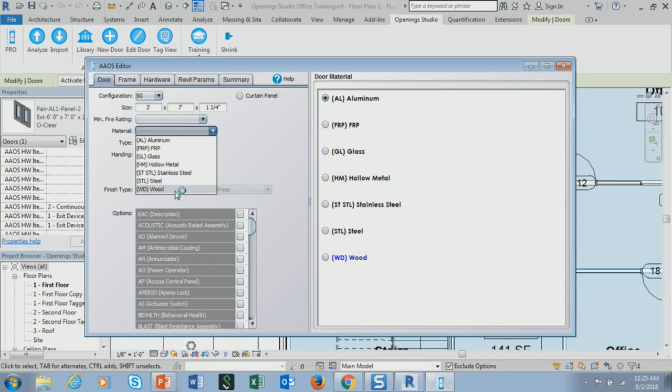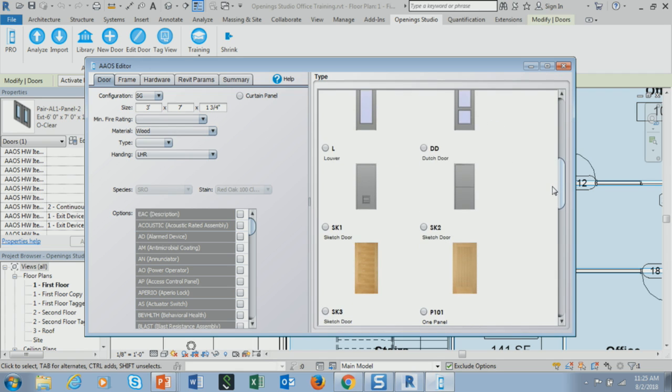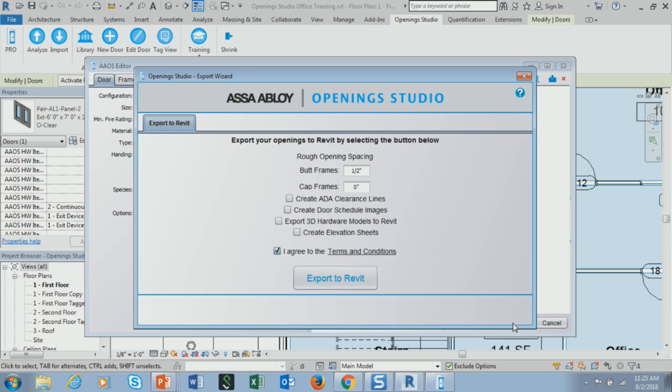Select what the material I want and what that door panel should look like. And we'll make a Dutch door because it's a little out of the ordinary. These are door families designed by door experts. There's a lot of families that you can't find, whether it's double egress swings or any other sort of custom configuration, I'll say, that make it difficult to pull from other places. The problem is that you get very inconsistent parameters and therefore an inconsistent deliverable.